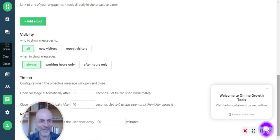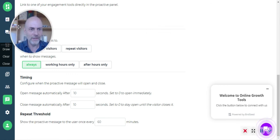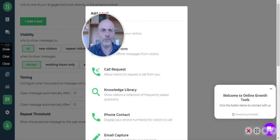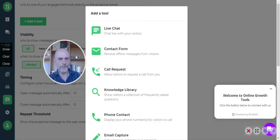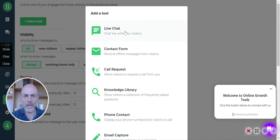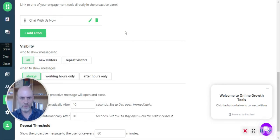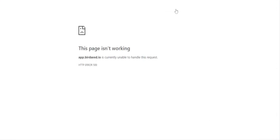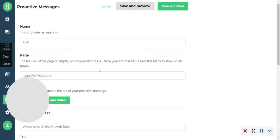Okay, so come back down over here and let me see if this works, because it says you can link to one of your engagement tools directly in the proactive panel. That was not working for me before. So let's say in the proactive panel that I wanted to have live chat. Yeah, I'm not seeing anything there. It's not showing up, and this is actually maybe where I get them. Yeah, now when I add one of the tools and then click on that, I get this page isn't working. So there does seem to be a bit of a bug there, which I hope they will work on.